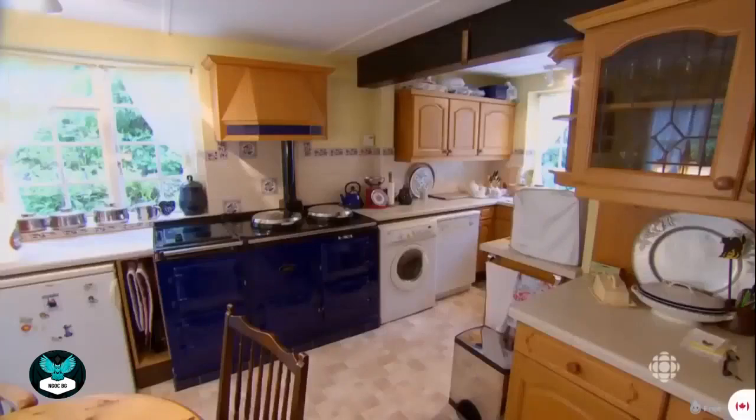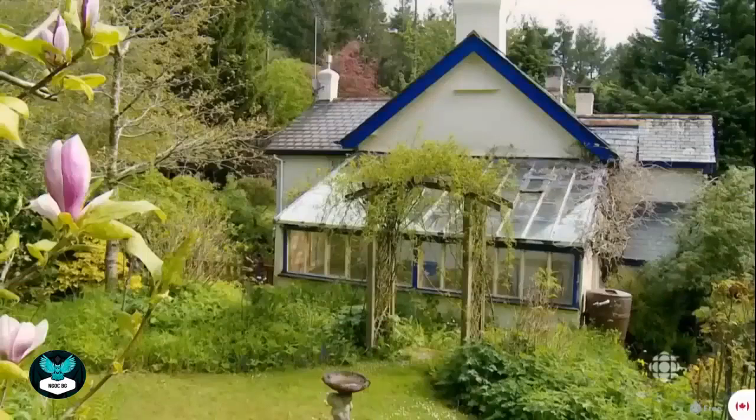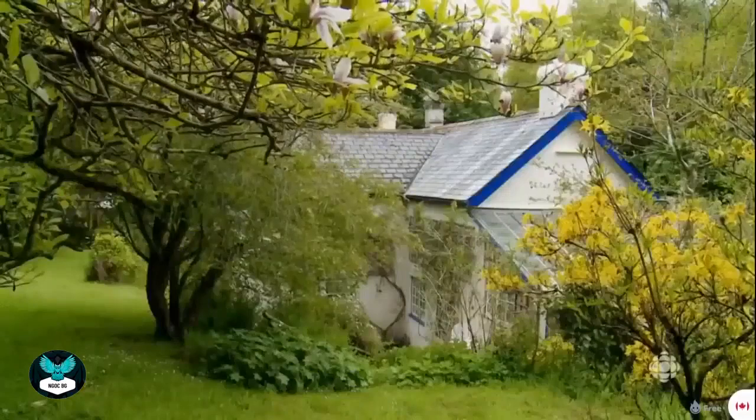The wow factor for me would be the kitchen. I like the space in there, so breakfast in there would be lovely. But the actual real icing on the cake for me would be the garden. I think it's a beautiful space.